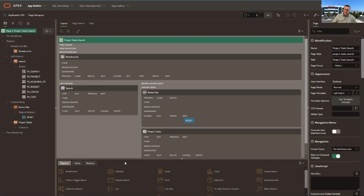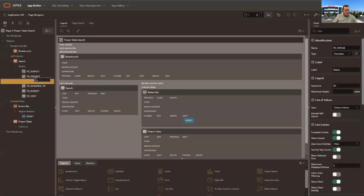And then on the right-hand side of Page Designer is this property editor. This is where I'm setting properties on the components to determine exactly the type of interactivity and the type of behavior I want from that component. So this is where you're typically spending a fair amount of time as an Apex low-code app developer, here in the Page Designer. And for my really simple change, you notice there's something called P3_status on the left-hand side in the rendering tree. I'm going to just click on that, drag it up a little higher in the rendering tree so it's underneath project, drop it.